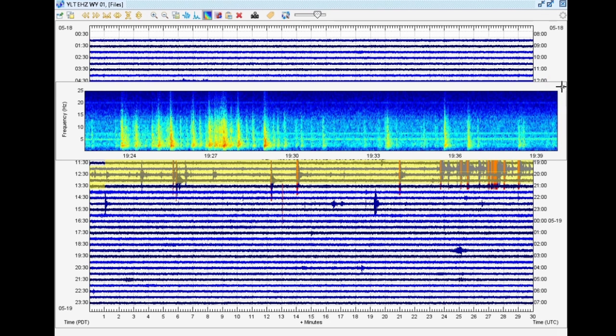Here's the energetic earthquake swarm that struck on May 18, 2018, which was actually the 38th anniversary of the 1980 Mount St. Helens eruption in Washington State. This earthquake swarm contained approximately 90 earthquakes within 1 hour and 1 minute, with only 6 of them being reported.